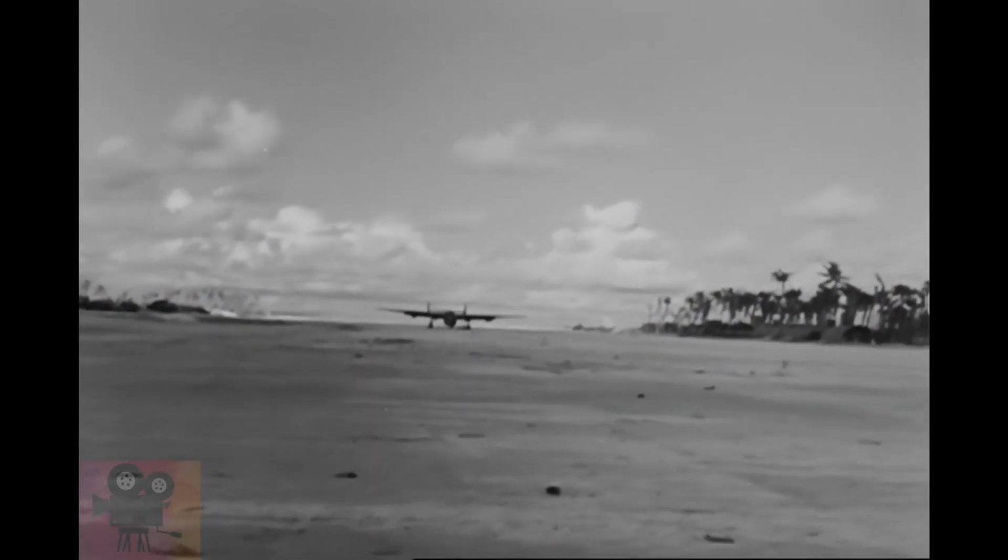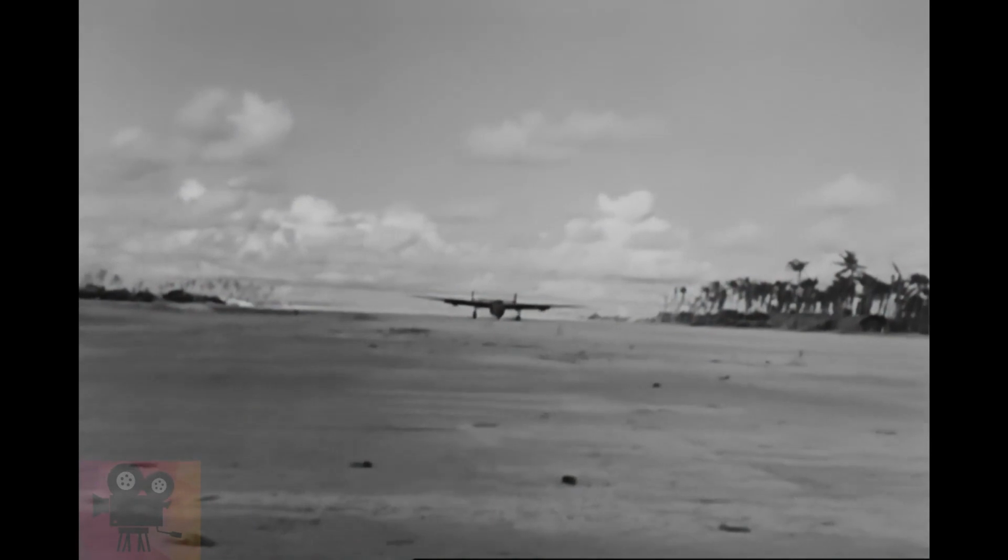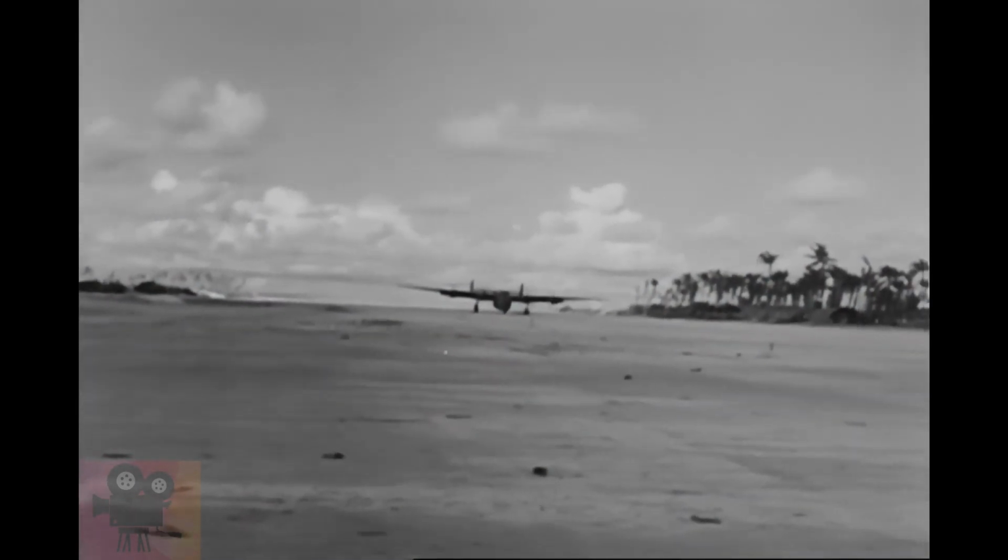Evidence at Eniwetok that for an alert B-24 pilot and crew, blown-out tires hold no hazards. The left main tire is flat.